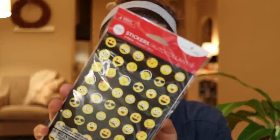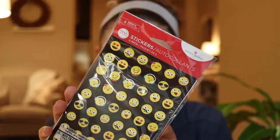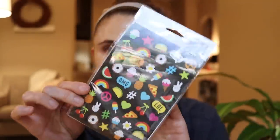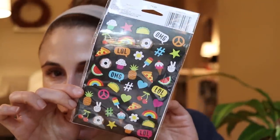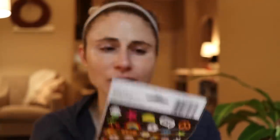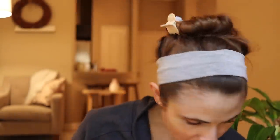Oh, and she also sent these stickers, which I'm really excited for because they are gonna go perfect in my planner. Thank you so much. There are these little smiley faces, and then the back is different foods and stuff and little fun symbols. These are perfect. Perfect size for my planner. Thank you so much. I'm excited about that. This is like Christmas in July.